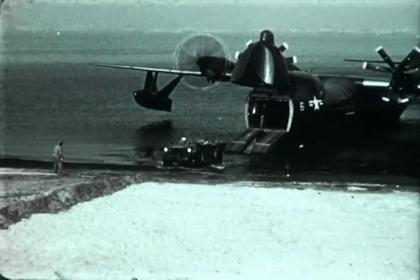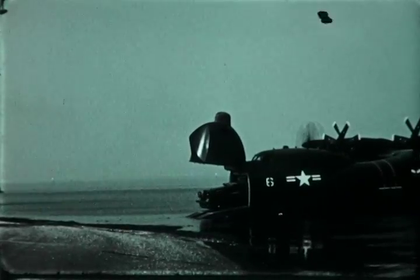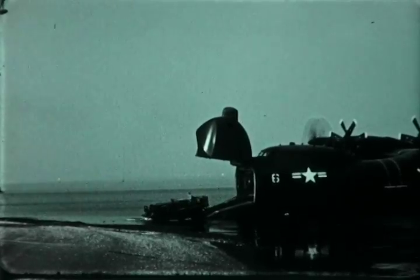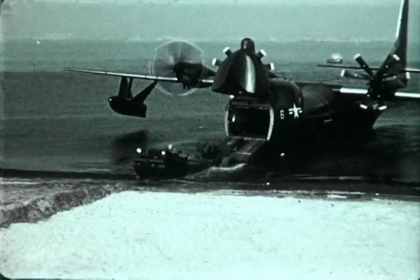The bow loader makes maximum use of the inherent design of the R3Y by giving perfect access to its straight-through cargo space. It exploits the operational advantage of loading and unloading directly onto beach or shore with a minimum of facilities.